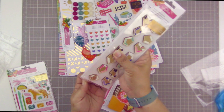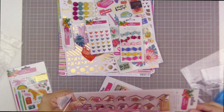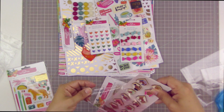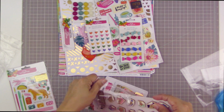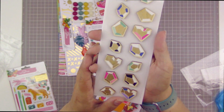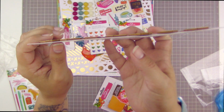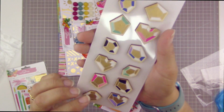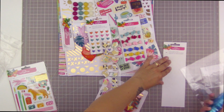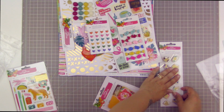Then we have wood veneer stickers. And these look like gems. They have this dimension to them. They're painted wood veneer, and they're the thicker kind of wood veneer with gold and non-gold painted accents on them.